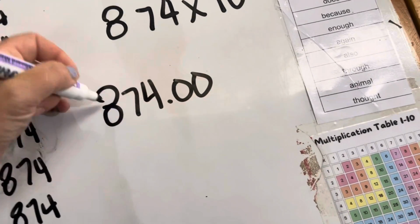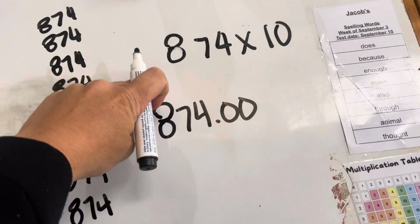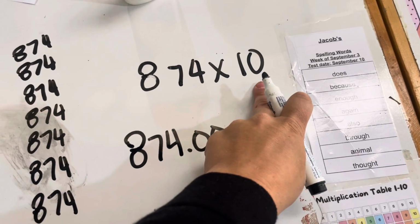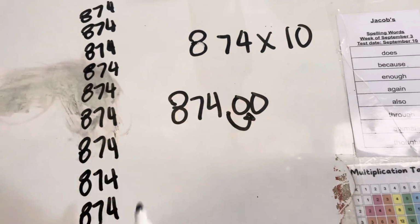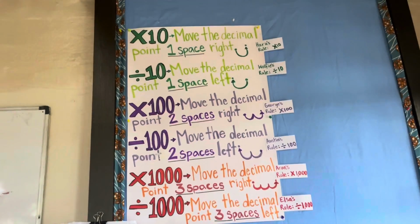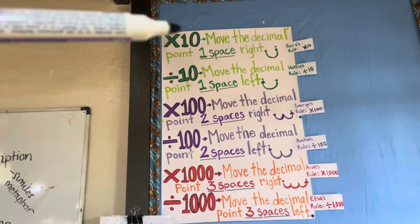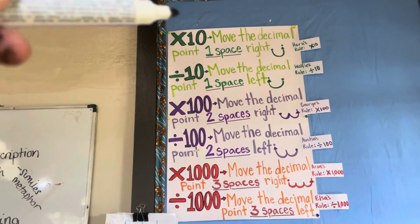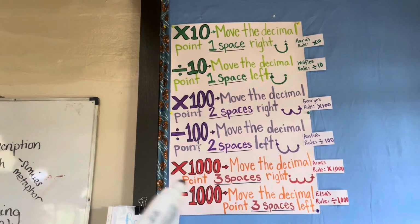874.00. We know that this number, because it's a decimal point and 00, is the exact same as this. There is no difference. When we multiply by 10, we are moving our decimal point one space to the right. This is the conversation we've had in class where we came up with these rules. This one we decided was Haru's rule. He shared it. So times 10, move the decimal point one space right. Divide by 10, move the decimal one space left, and so on. We remember this because we have 2 zeros in 100, 3 zeros in 1,000, etc.